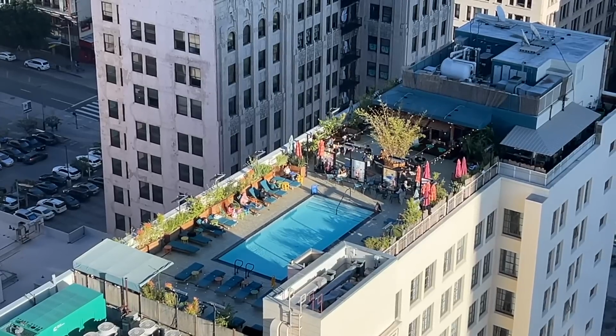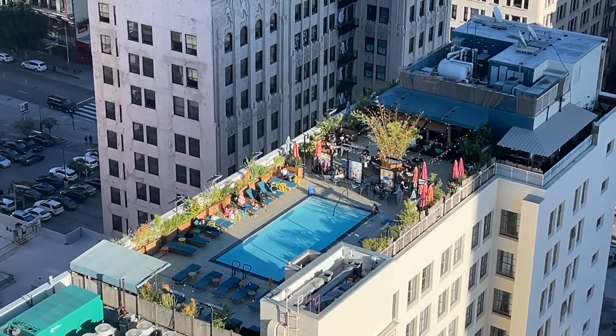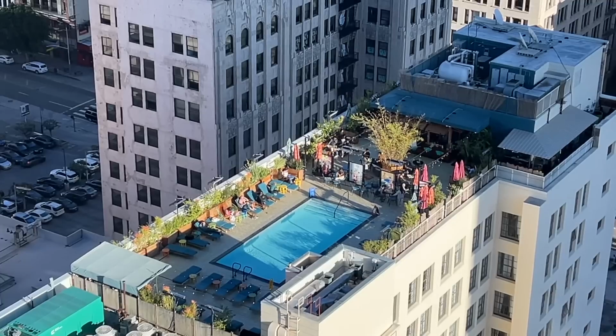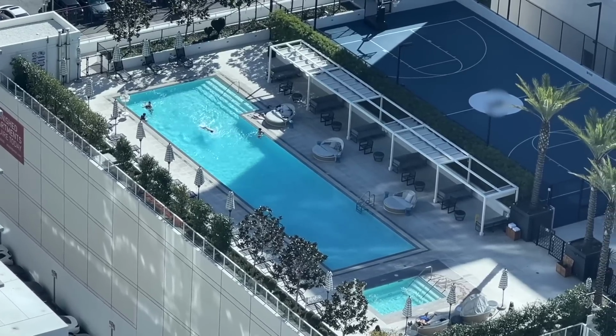Not to be creepy, but I love people watching on this rooftop. They have a lot of parties on here, so the music gets quite loud. I hear it from my apartment. And I love just watching people swim out here. It's just so chill. As you can tell, I don't really have much stuff here.